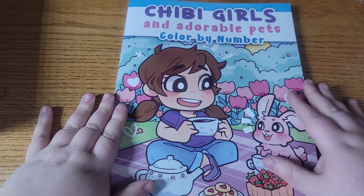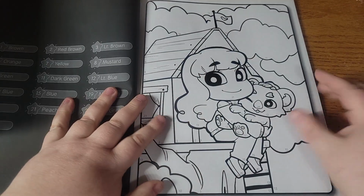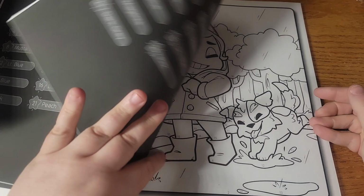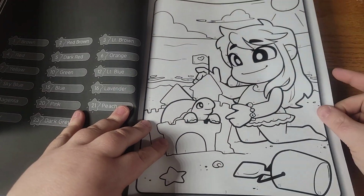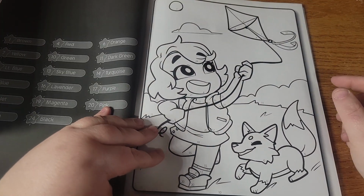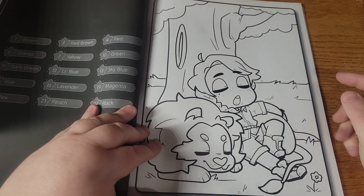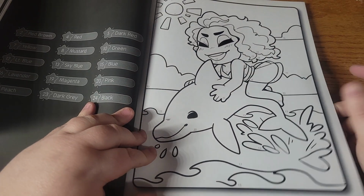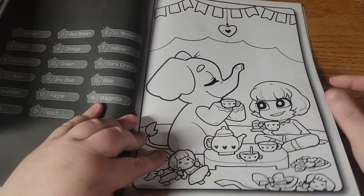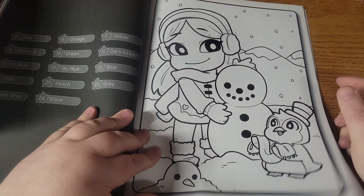The next one I bought is Chibi Girls Adorable Pets by Sachin Sachdeva. I needed some spring Easter-y type books, so this one kind of fit the bill. She reminds me of Lilo from Lilo and Stitch. Very cute. That one's cute. I like this one. That one's cute too.